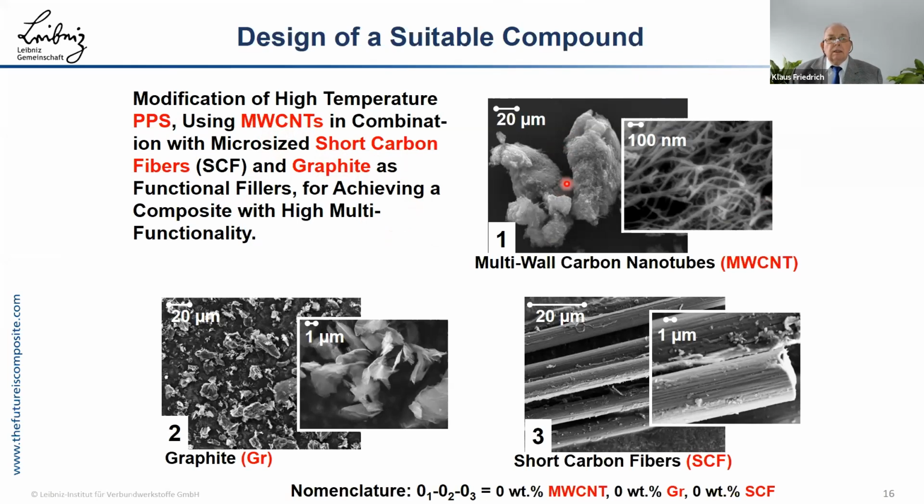Here you see a blow-up of the multi-wall carbon nanotubes. They were originally delivered from the company, at that time Bayer MaterialScience, as chunks of material, and only at very high magnifications you can see that these chunks of material consist of individual carbon nanotubes. The challenge, of course, is to break up these chunks and to distribute the carbon nanotubes very uniformly in our material.